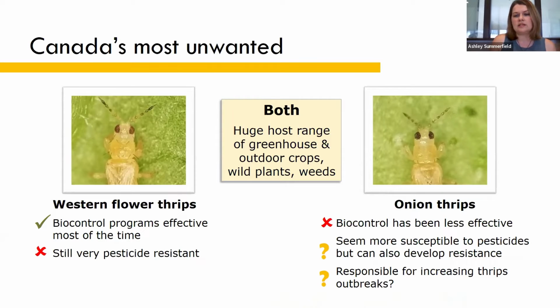Biocontrol hasn't been working as well, however, for onion thrips. They do appear to be more susceptible to pesticides compared to Western flower thrips, but they also have a history of pesticide resistance, so there's no telling how long this is going to last. Greenhouses with high proportions of onion thrips also often experience more severe damage, but we don't actually know if all of the recent increases in thrips outbreaks that growers have been experiencing are attributable to onion thrips or not, but I'm sure that it is a contributing factor.